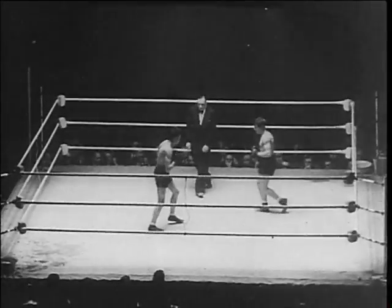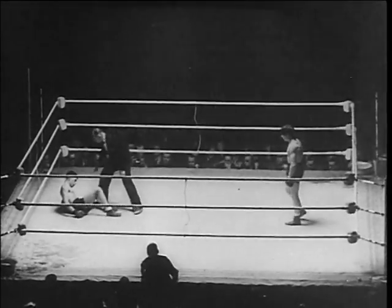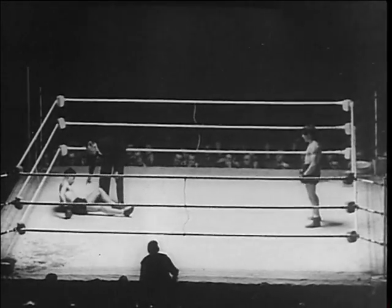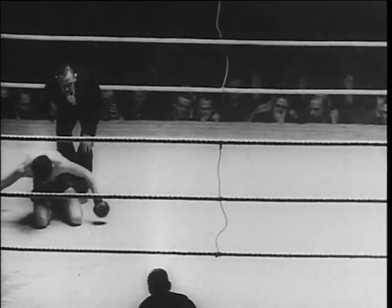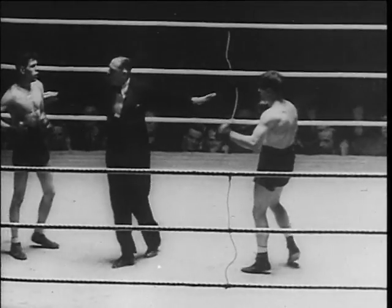Here they come to the 14th round, and Boone's measuring up for the kill, and there it is! Terrific right to the corner. Danaher's down once again, and it must be the end this time. The referee's counting into Danaher's ear. It looks as if he's trying to get up again. Yes, he's up on 9, but no, the referee stopped the fight.